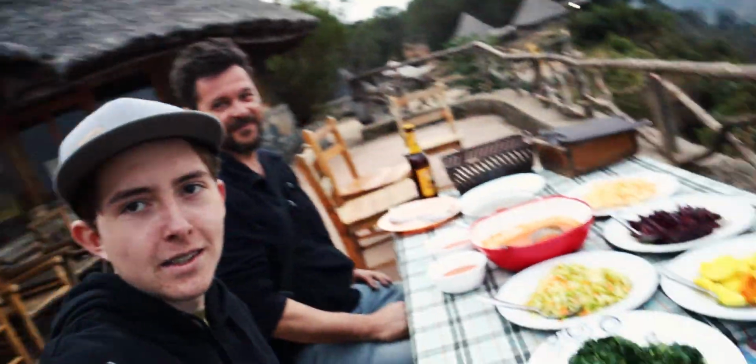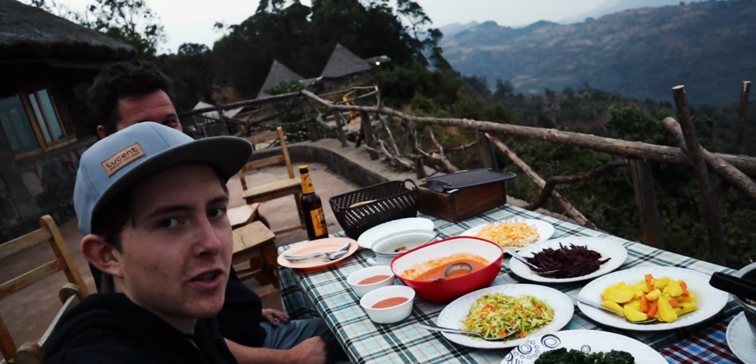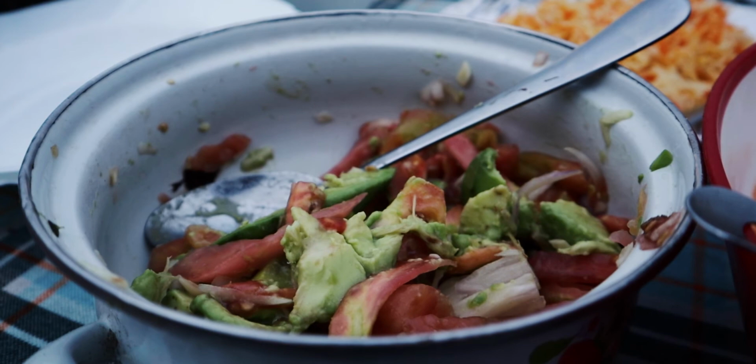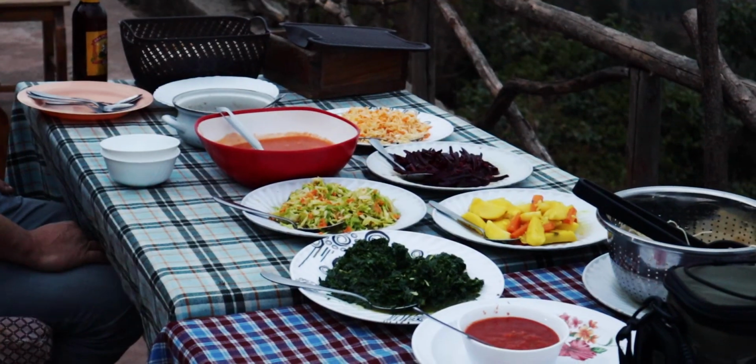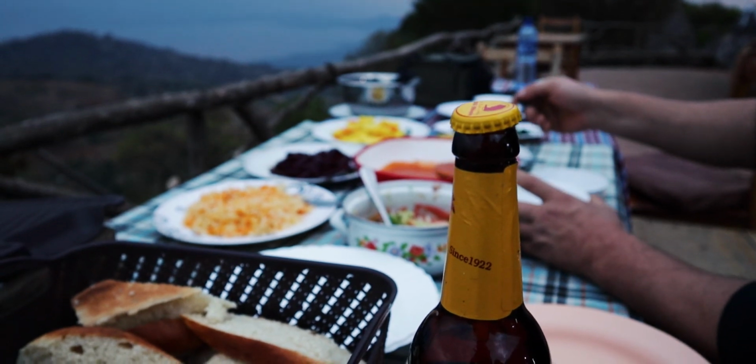Since we're the only two tourists here, they've made us this huge feast. I don't know if we're gonna be able to finish all this, but we'll try our best. Due to many factors like the war in the north of Ethiopia and COVID, the tourist industry has really been struggling in Ethiopia. That's why we were the only two visitors here.